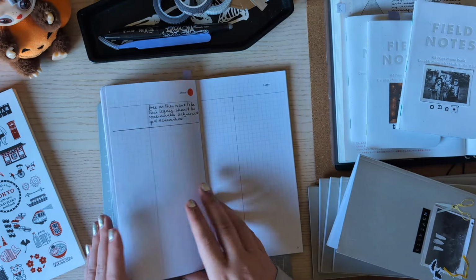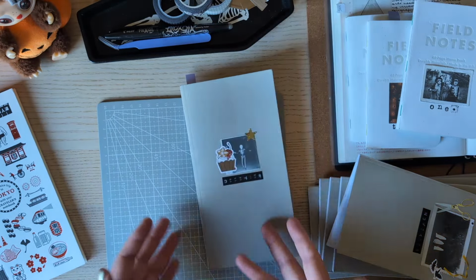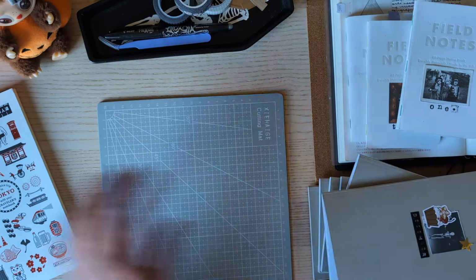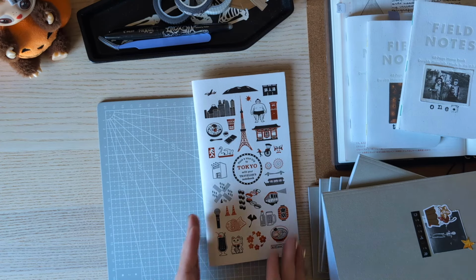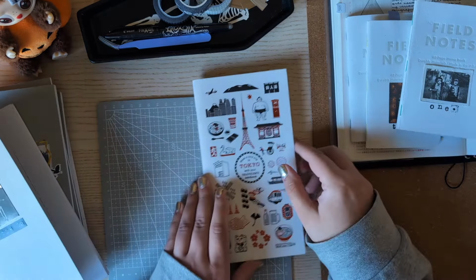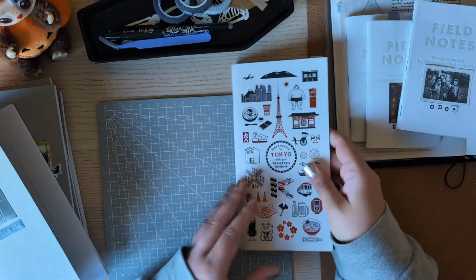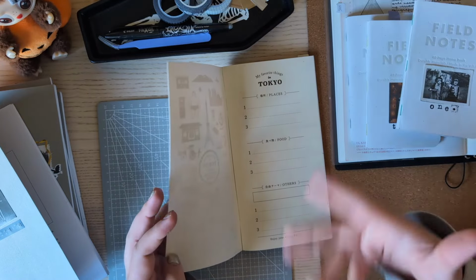So only about 19 pages of commonplace now, I think, just because of how busy December got in the end. And then lastly, just a few bits in this Tokyo booklet. I'm going to move these quickly. Okay, so there's not loads in here because it was purely an overflow book, and I think there were only a couple of months when I tipped into this.